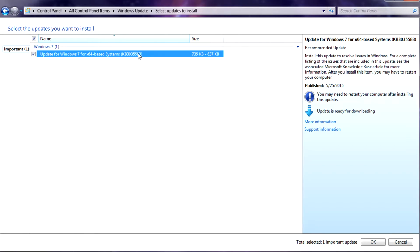And you'll see this original update, the KB3035583, listed here, and it's checked for install. Now here's what you need to do. You need to uncheck it to start with. That will prevent it from automatically installing. If you have Windows Update set to auto install and you don't disable this update, it will install it again automatically.